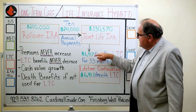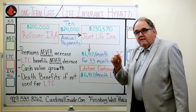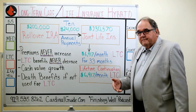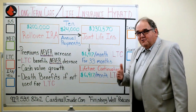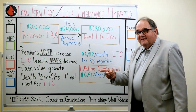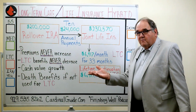And if you add this all up, you've got 33 months of care for either Pat or Rick. So they could both be in there at once for, I don't know, 16, 17 months with the one. I mean, they could use it up. One of them could go in there for 33 months or use it at home. And then it's all used up once they reach almost 3 years.